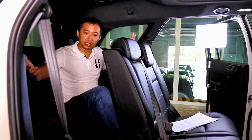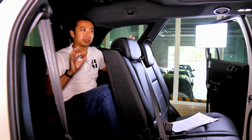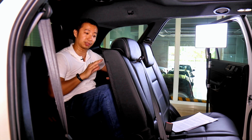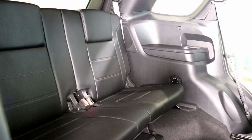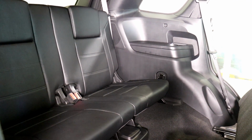All right, so once you're seated and tucked in here in the third row, you'll see that even if you're the rearmost passenger, you didn't really get the shortest stick in the bunch. Why? Because you still get some creature comforts and some goodies here at the back as well. First of all, in terms of leg room and foot room, you get a decent amount. So I'm 5'6" and my knee doesn't even touch the seat back of the second row.